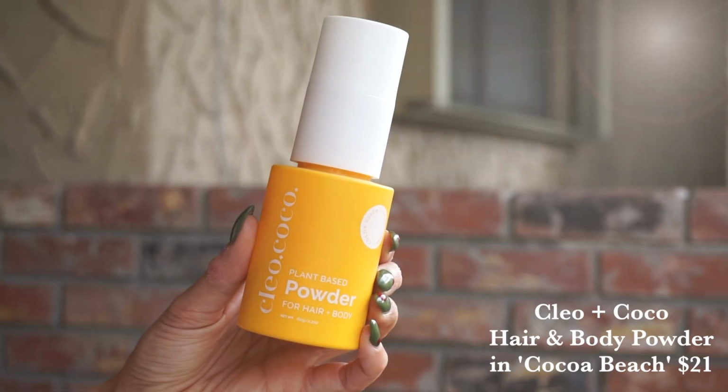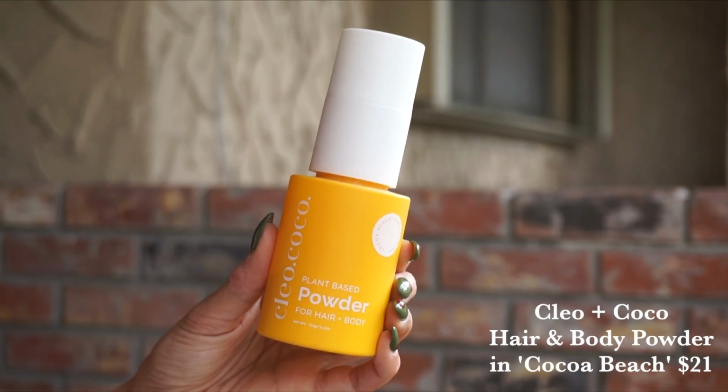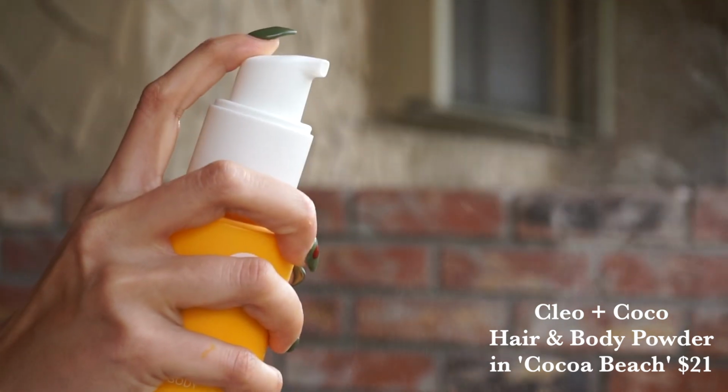So first things first, you already know I'm gonna love this. This is the Cleo and Cocoa Hair and Body Powder in the fragrance Cocoa Beach. This retails for $21. It is a vanilla coconut fragrance, one of my favorite combinations of all time ever, and this is a sweat absorber, body odor reducer, anti-chafe, good for the boob sweat after the gym. You know what I'm talking about, ladies.